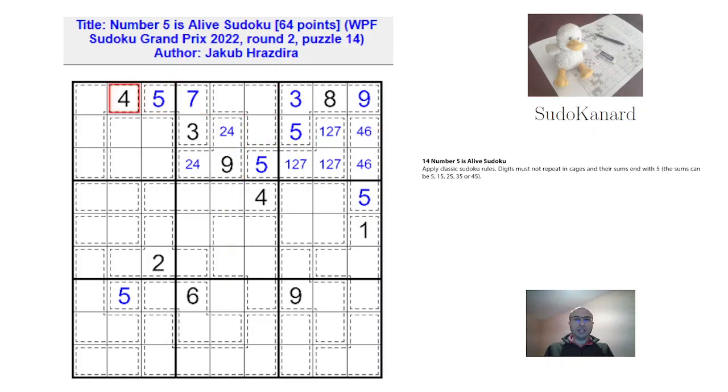So 2 is not here. On this row, 2 has to go there. Here we get 1 and 6, and the missing digit is 8. 6 here, the sum here must end with 9. So it must be 9 without using those digits. It's either 1, 8 or 3, 6. But some digits are here, so that's not a 3, that's not a 6, that's not 8, that's not 1.